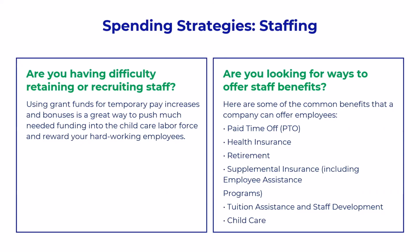Having benefits makes the employer more competitive in a tight labor market, and it lets staff know that they're valued and that you're supportive of their needs. Providing benefits does not have to be an all or nothing concept. There are different benefits that can be offered with varying price points. Some may be little to no cost, and some may be more significant. Even small increases, however, can make a big difference in a tight labor market.